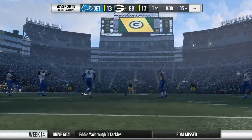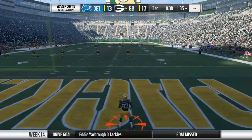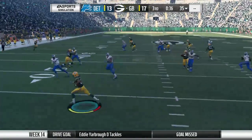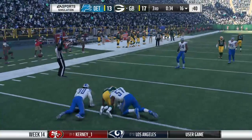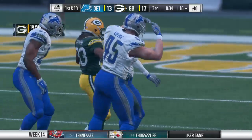Now it's Martin to do the honors after the made field goal. This will be fielded on the back line of the end zone. And in hindsight, probably should have stayed where he was, as he'll only get back to the 16-yard line.